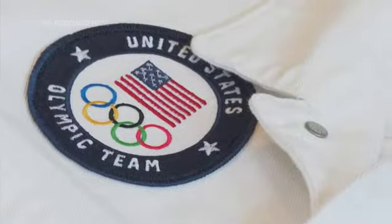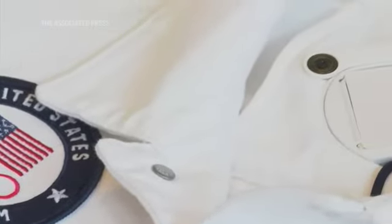Working off of scientific technology and scientific theories that have been in existence for years, putting it together, infusing it into a garment, that was pretty cutting edge, and we're very proud of what we've created.